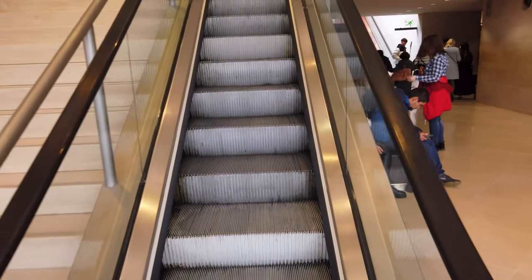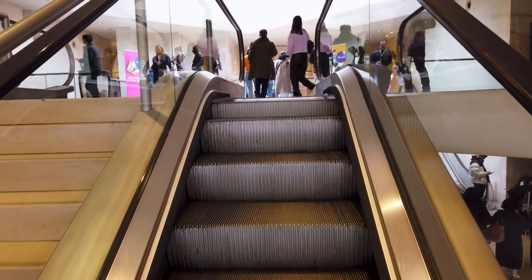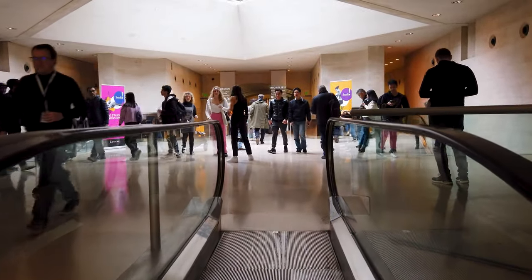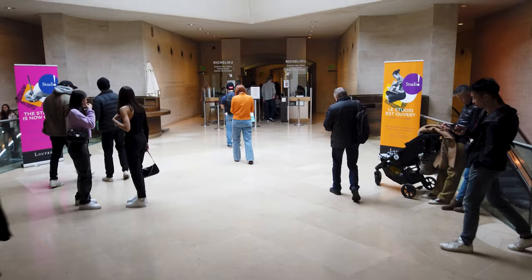Take the opportunity to borrow canes, pushchairs, baby carriers. Yeah, you can visit the Louvre with a baby. And wheelchairs. The reception staff under the pyramid will lend them to you in exchange for a piece of ID. A comfortable solution for families, people with reduced mobility, and the elderly.